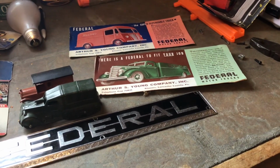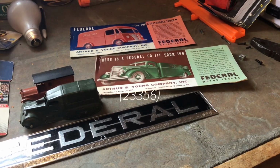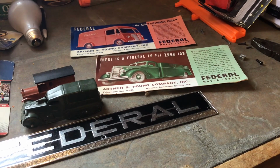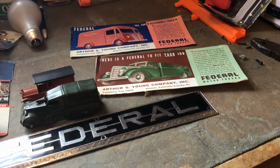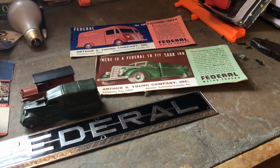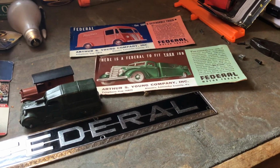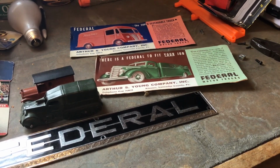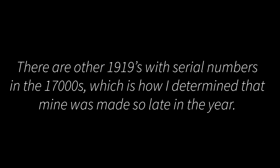And the serial number on that particular truck actually lines up with it being right near the end of 1919, which would possibly make sense, as production around then would be lower and it would be easier to make special, more custom trucks like a hybrid, the sort of medium-duty tractor, as I've so gloriously nicknamed it.